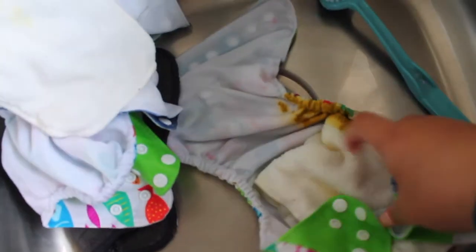I'll see if I've got a poo one. I'll see. There's a poo one. It's not too bad. Oh, this one is terrible. See? So I'm going to go scrub that and then put them in there. And that's how I clean them. This is really hard to do with one hand, so yeah, but I just grab this and scrub. Yeah, that was pretty much the reusable nappy cleaning.